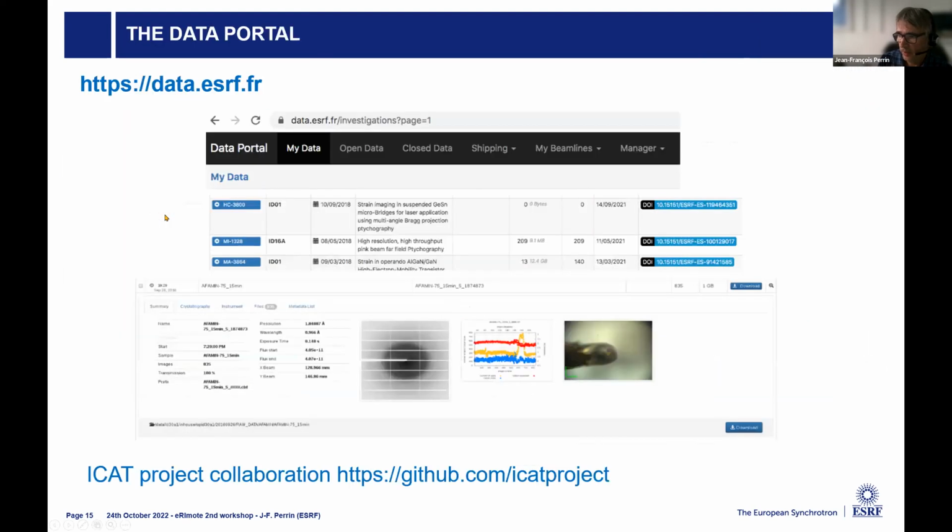The data portal, again, I will be quick on this slide. This is the result of a collaboration. It was led initially by STFC. Now there are different partners inside. You have the link.